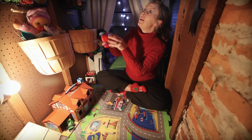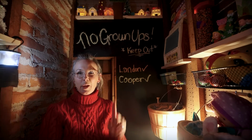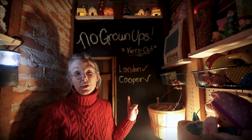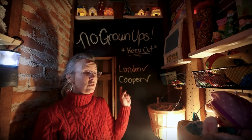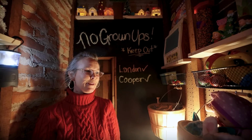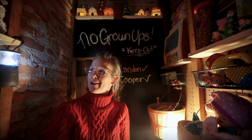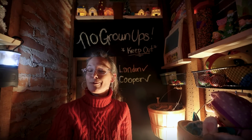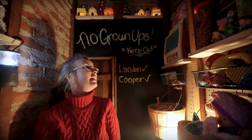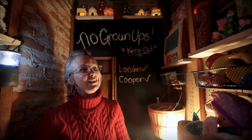Just so fun, so fun. But the best part is behind you guys and up this wall, so I want to show you that. No grown-ups, keep out. And there's an attendance. Who's official members? So far, just Landon and Cooper are official members, but I hope the list just grows and grows. And I got my little Christmas village up there set up for them. Lots of little Christmas decorations, just welcoming them to Granny's house when they come over. I'm so excited. So, yep, we got chalk and crayons. They're not really old enough for that kind of stuff, but it's here for when they're ready.